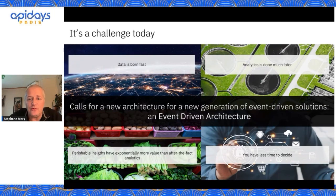So it's really a challenge to do that today, right? The systems or your architecture might not be completely ready to tackle this challenge and to become much more event-driven and much more real-time. First, there is a lot of data that is flowing around, with mobile phones and IoT devices sending events all the time. And most of the time, the analytics is done much later. And if it's done much later, we can't tap into what we call perishable insights. Those are the insights that you can get from the data in movement. And those perishable insights have much more value than the after-the-fact analytics, right? If you can tap into that, that's really good, right?